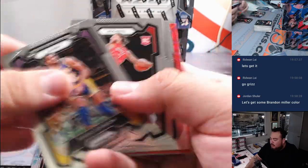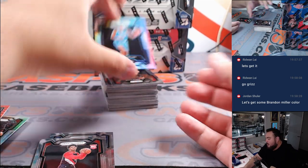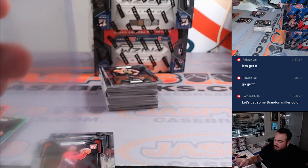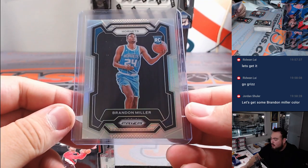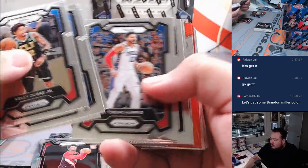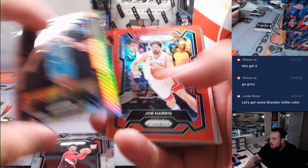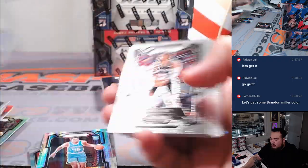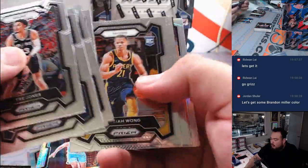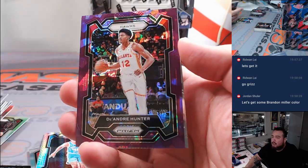There's a little Scoot Henderson. And nice. Brandon Miller silver. These probably sell extremely well, too, the silvers. Brandon Miller's been balling. James Nagy, Joe Harris for the Pistons. DeAndre Hunter for the Hawks.